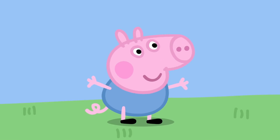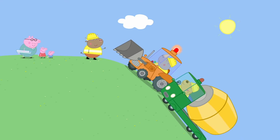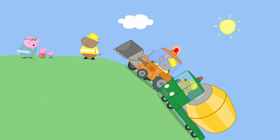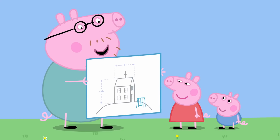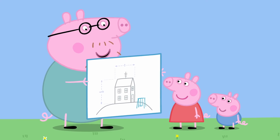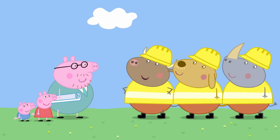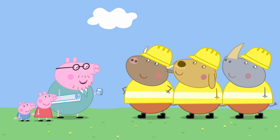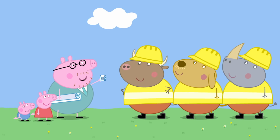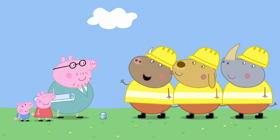Here are Mr. Bull and his friends. Mr. Bull has come to build the new house. Aren't you building it, Daddy? I've done the hard bit. Mr. Bull just has to follow my instructions. Hello, Mr. Pig. What's it to be? Car park? Swimming pool? Rocket station? A house. Can you build it exactly like this, please? But bigger. Mr. Pig wants a house.